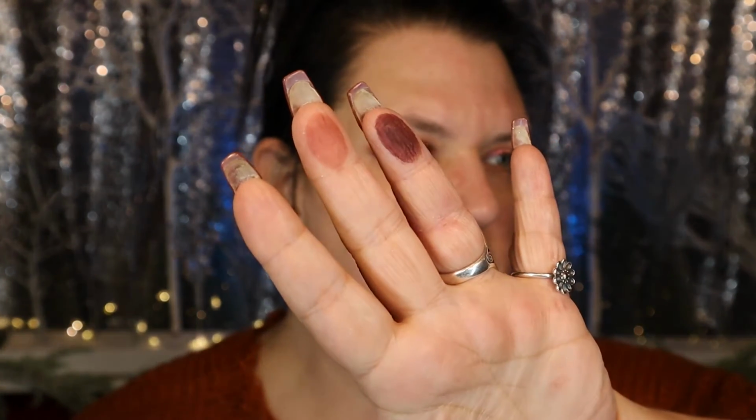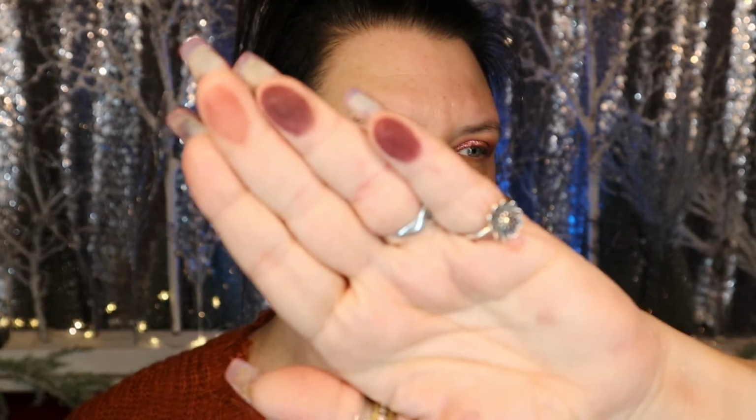Okay, just for kicks, because that's how I get my kicks around here, I'm going to pick up the color Spicy, which is the very darkest color in this palette. Let me put that on my finger here. It's also sort of a plummy color, but it looks like the darkest one. Let me do Untamed real quick. There they are side by side.